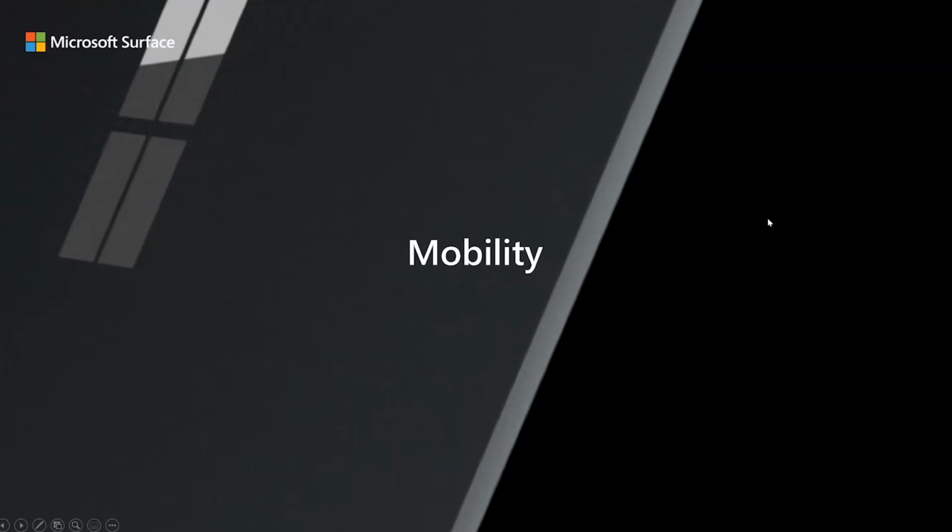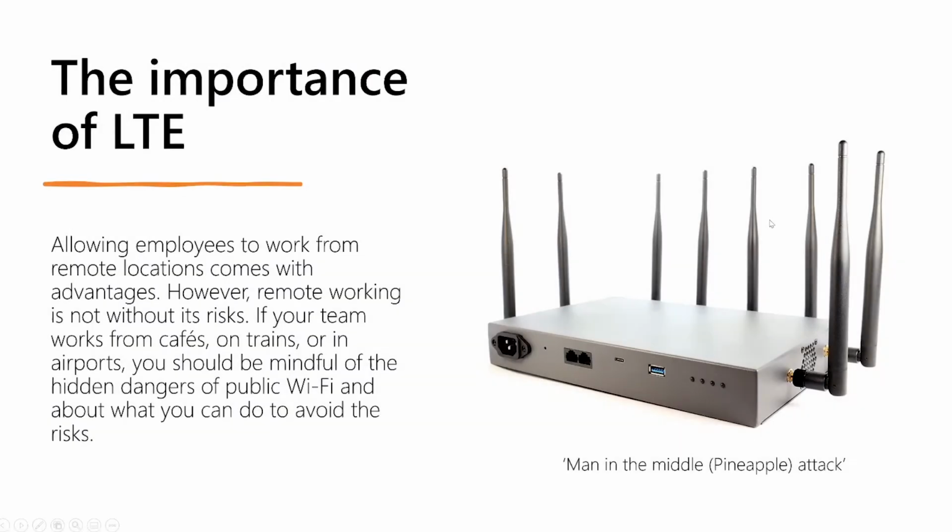So I want to have a quick talk about the devices themselves, and I've broken this down into different categories. I want to talk firstly about the devices which are designed for mobility. Now, of course, when we're talking about mobility, we want to talk about things such as LTE. LTE effectively means 3G, 4G, 5G, basically a mobile connection, having devices that can connect to cellular networks and allow you to be productive and get your work done from anywhere.